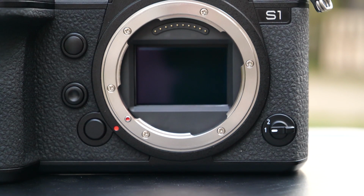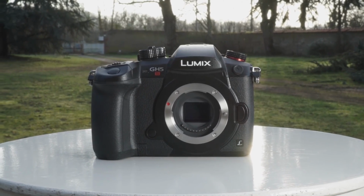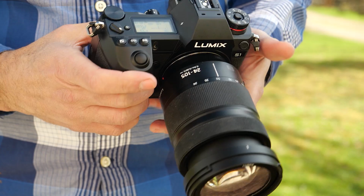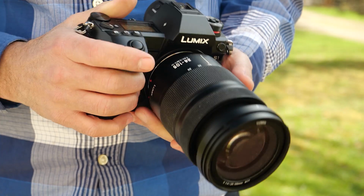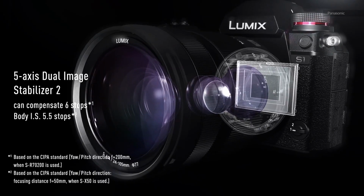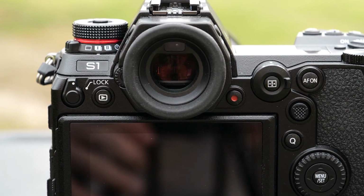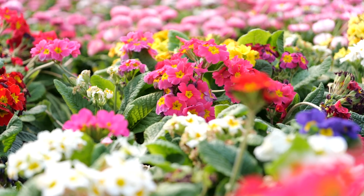Knowing Panasonic's video chops, I was pretty pumped to test its all-new 24.2 megapixel Lumix S1. It marks the debut of Panasonic's full-frame L-mount system that should help it break free from the limitations of the Micro Four Thirds system. Packed into that big rugged body is a lot of technology like subject tracking autofocus, 5-axis in-body stabilization, lots of dials and buttons, the clearest EVF on the market, and 10-bit 4K video.